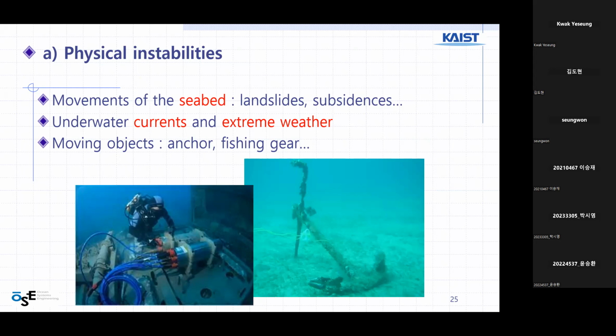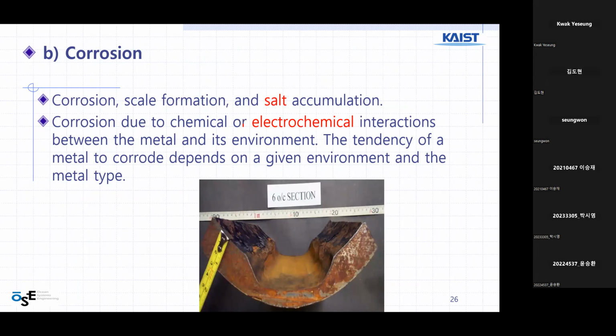The extreme currents and the weather in the ocean are also dangerous for all the infrastructure. And finally, we also have to care about anchors and fishing gear at the bottom of the ocean. Corrosion forms because of salt and electrochemical interaction, and it leads to less effective steel. So it can break more easily, and it's not something that we want in this engineering field.